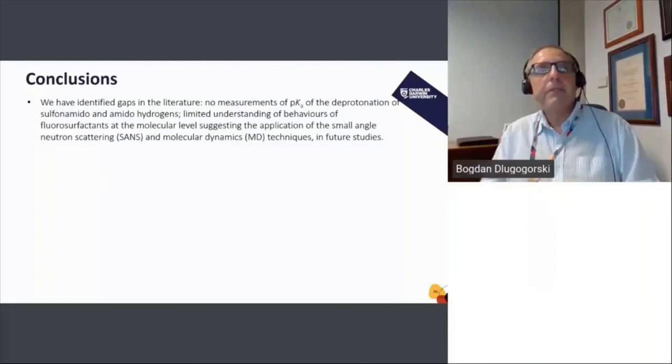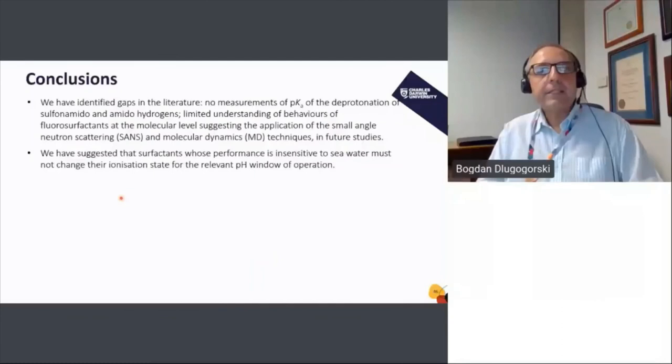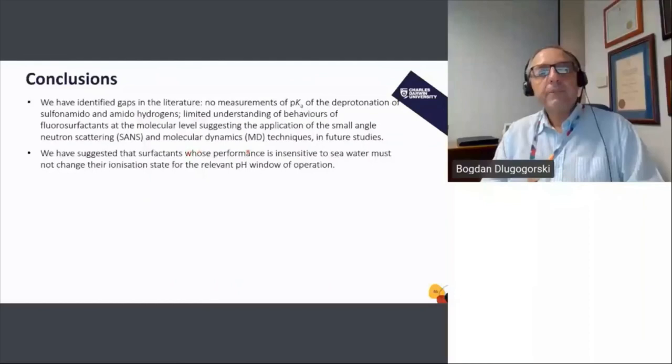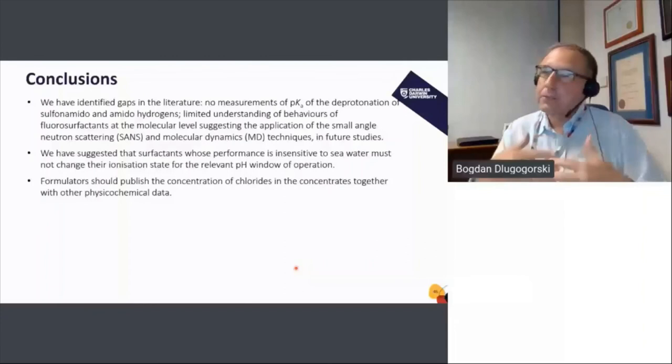We suggest that more studies be done using small angle neutron scattering and molecular dynamics to understand how those surfactants work at the molecular level. We have suggested that surfactants whose performance is sensitive to seawater must not change their ionization state. Again, this is a hypothesis. One should do more studies of surfactant performance as a function of pH. And I think the pH should be reported. So when you do firefighting suppression tests, you should report the pH of your premix. And also we think that chloride should be reported. So we think that both chloride and pH should be reported in future studies.